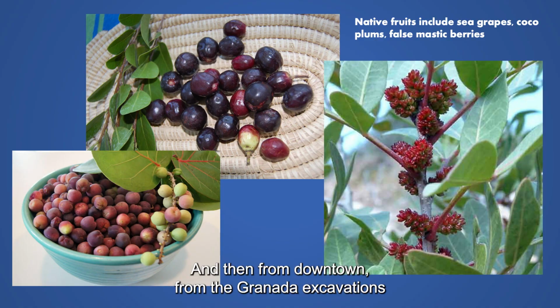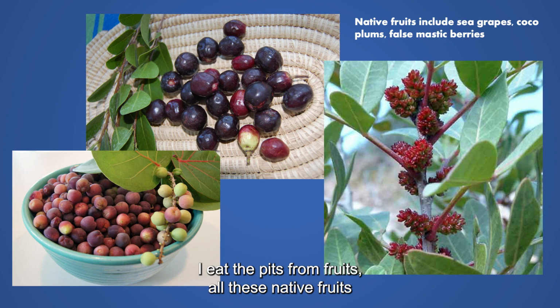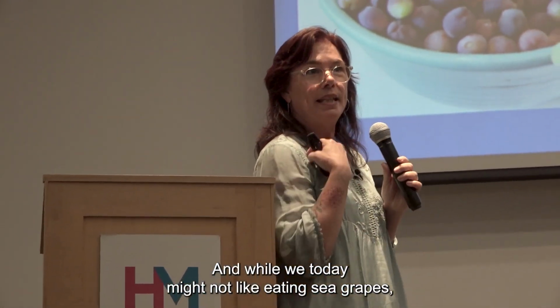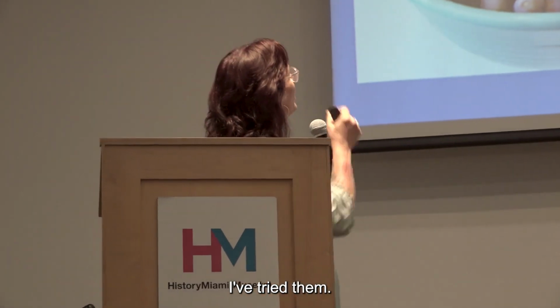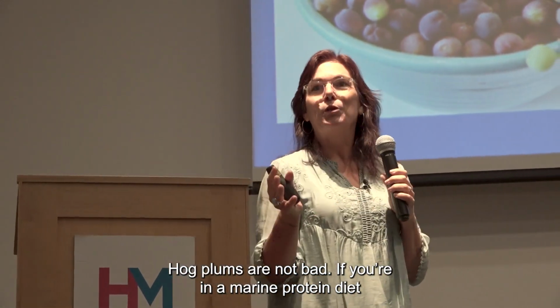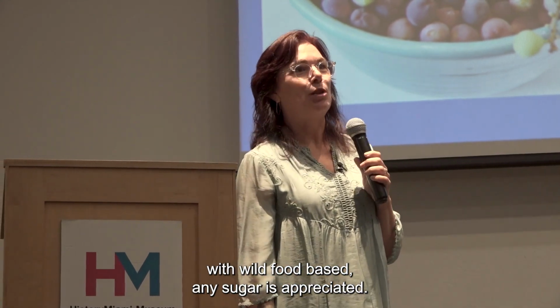And then from downtown, from the Granada excavations in the 1970s, we found lots and lots of fruit nuts, right? The pits from fruits. All these native fruits that would have been available in the pine flatlands around Tequesta. And while we today might not like eating sea grapes, I've tried them. Actually, cocoa plums are not bad. Hog plums are not bad. If you're in a marine protein diet with wild food based, any sugar is appreciated, right?